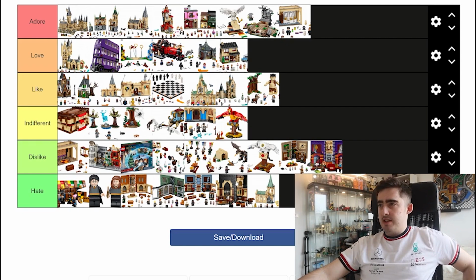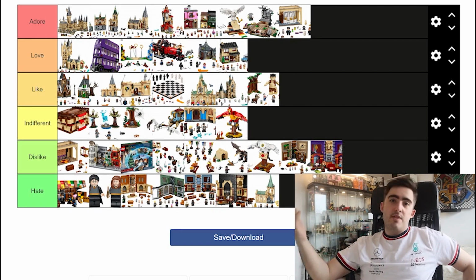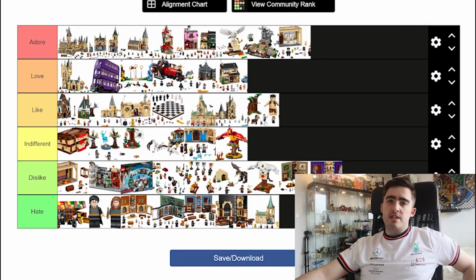So that is my tier list on LEGO Harry Potter sets from 2018 to 2022 so far. There is going to be a part 2 of this tier list where we're going to be taking a look at LEGO Harry Potter sets from 2001 until 2011. So that'll be a fun little tier list as well. But that will be the end of this long video.